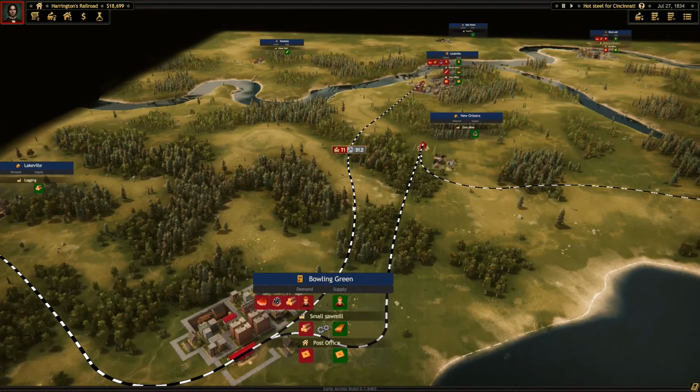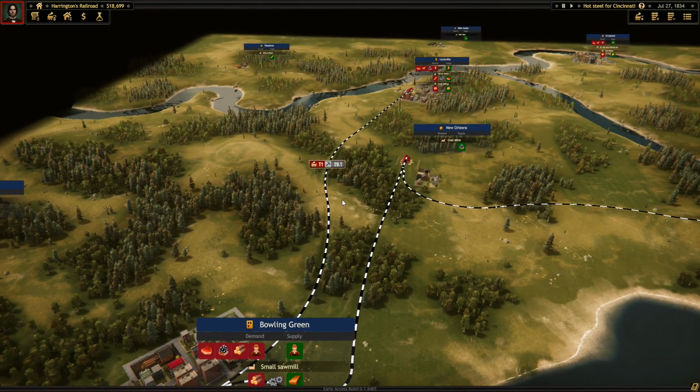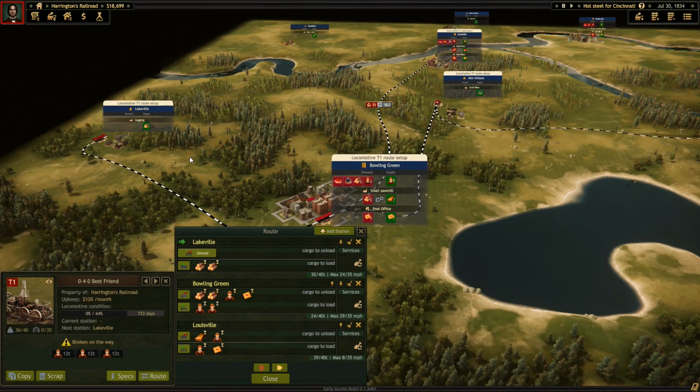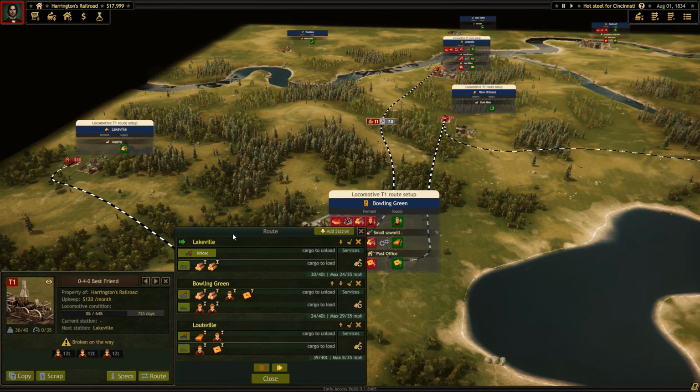Where's the T1? Oh, the T1 is also broken down. Well, super. I just wanted to check the T1's route just to make sure everything's okay. We got a little fussy because we kept changing things around and I wasn't quite doing it exactly correctly, so nobody should be surprised by that.